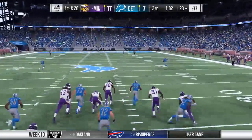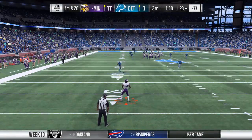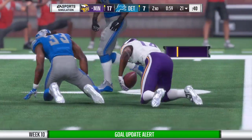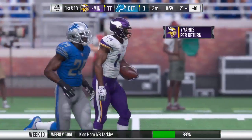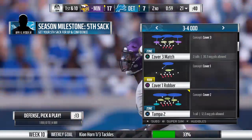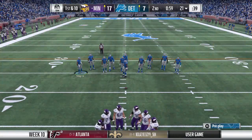He's been a busy man here in this first half as he gets it away. And he is knocked down from the side. And that's going to go in the books as a 55-yard punt. Well done. And out will come the offense as they take over.